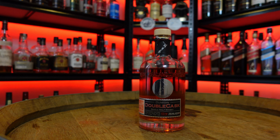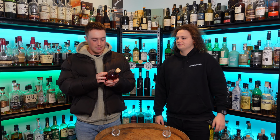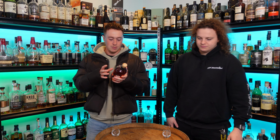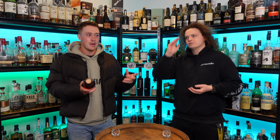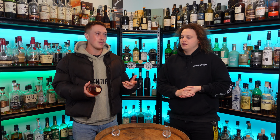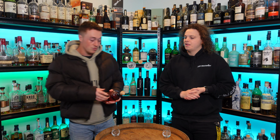Yeah. Anyway, so double cask, single malt whiskey from New Zealand. It's Oamaru or something, I think is where they mature the... Yeah, it's a seaside island where they mature the whiskey. I'm not sure how old it is, 40%. They use a mix of American oak, ex-bourbon, ex-French barrels, and ex-New Zealand red wine barrels. Yeah. So it could be quite interesting.